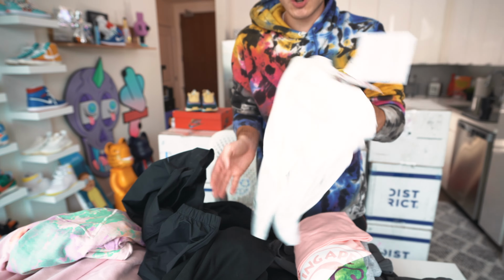We got some Bape tees. We got a Supreme tee. This is from last season, I believe. We got a Supreme crew neck right here. I'd wear this actually. We got a Yeezy Season 4. So this is the actual Yeezy line, not like Adidas. Ooh, look at that. It says Calabasas on the sleeves.